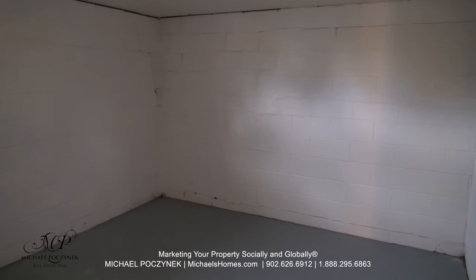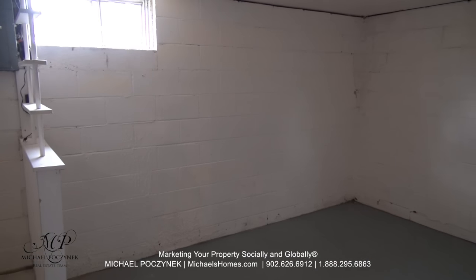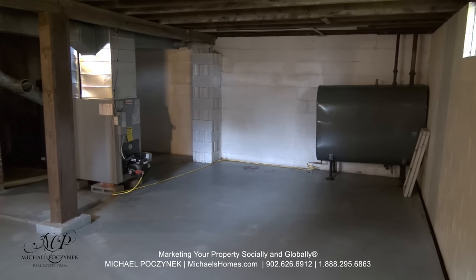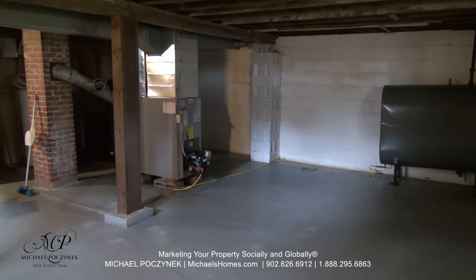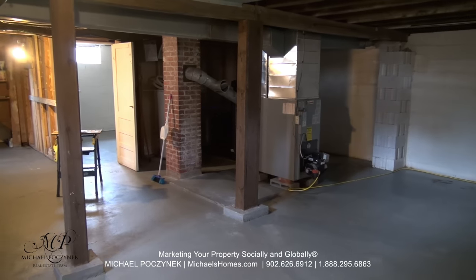At the bottom of the stairs in the basement, we're welcomed with this large unfinished room, which has a window. The balance of the basement is unfinished and is home to a forced air furnace and electric fired hot water heater behind that.